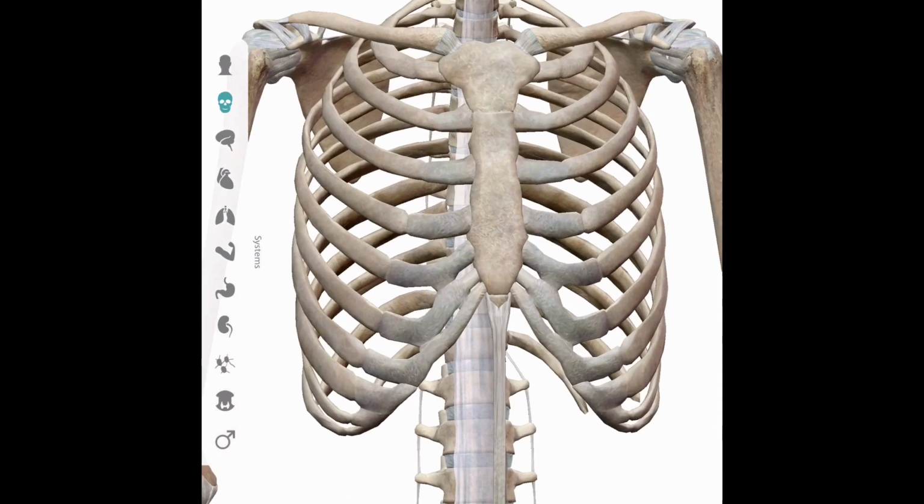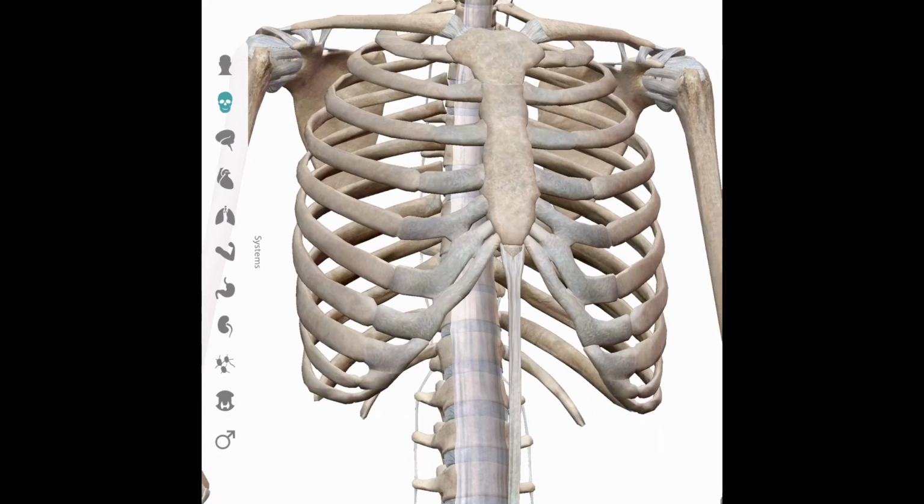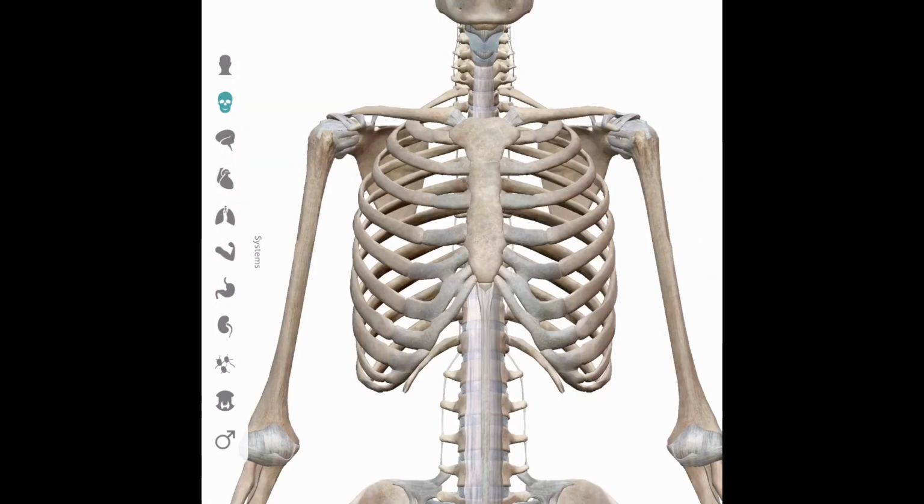You can also have a strain or tear of the intercostal muscles, which are not shown here. They run between the ribs. Trauma to the cartilage, sometimes called acute costochondritis, can be very painful. Symptoms of a rib fracture or contusion, bruise, can be pain with movement, breathing, cough, and this can last for weeks.